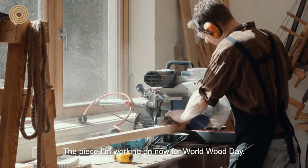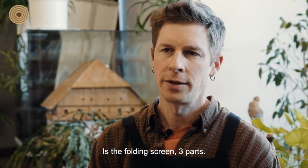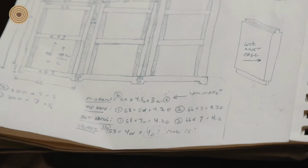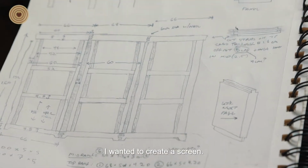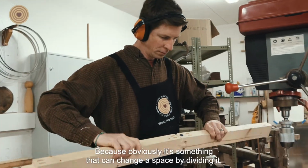The piece I'm working on now for World Wood Day is a folding screen with 3 parts. It'll have painted panels within the screen. I wanted to create a screen because obviously it's something that can change a space by dividing it in different ways.